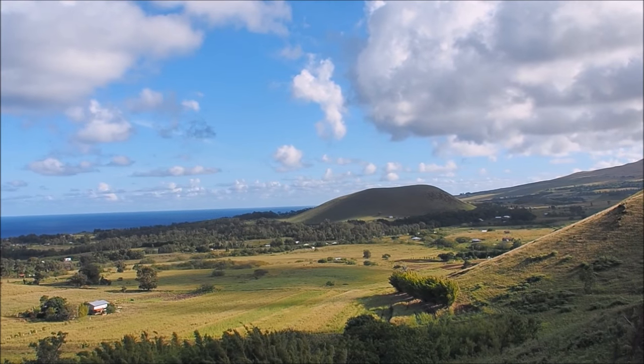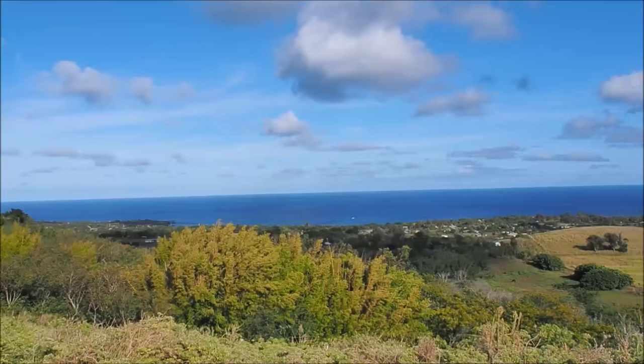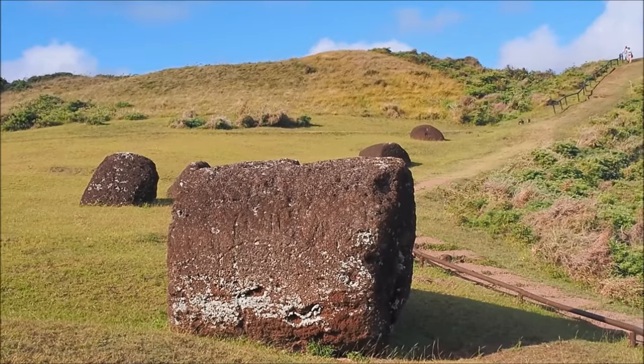Visiting Puna Pau, and this is where the pukao were carved, and those are the red stones that you see on top of a lot of the moai, and they're not sure if these were meant to resemble top knots, turbans, or hats, but you can see them off in the distance. Puna Pau is a quarry with red volcanic rock, and although it is much smaller than Rano Raraku, all of the headpieces that you see on the moai across the island came from this very spot.